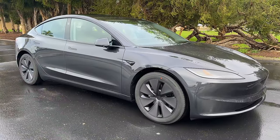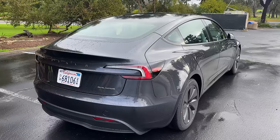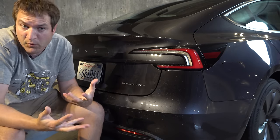Now, of course, the pricing numbers I'm quoting, that's before rebates that may be offered by your local or federal government, depending on your situation, but those are the starting prices before those rebates.